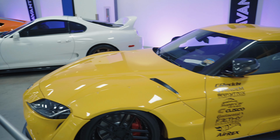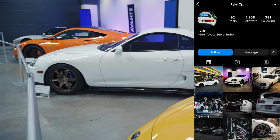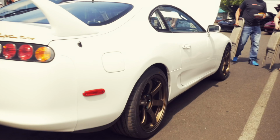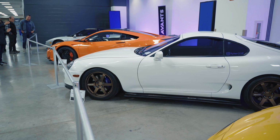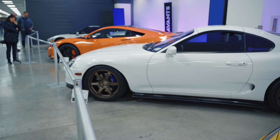We got a Mark IV over here. It looks like it belongs to Tyler JZ. Tyler, if you're watching, beautiful build, super clean. I think we've actually seen this before at Pac Northwest when we were filming for John. I think it was actually not as completed when we were filming it last. But man, such a classic shape.